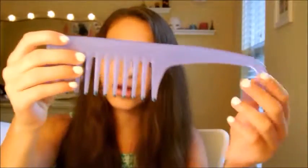I only use wide tooth combs, and mine's by Conair. It's just a shower comb, and it has a little hook on the end so I can hang it onto my little shower corner shelves. I really like this, and it has little ball things on the end so it doesn't hurt against your scalp when you're brushing your hair. I'll brush through very easily, especially because I have very long and thick hair.